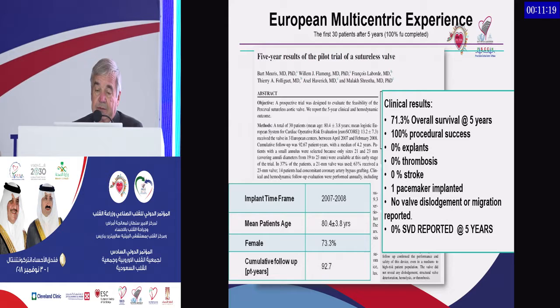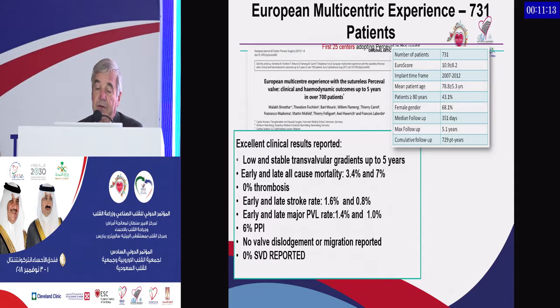And after this first trial, the end of the clinical trial was done in 25 centers with a little bit more than 700 patients. And the results were identical to those. The pacemaker implantation was 6%, which corresponds absolutely with the classic ratio of pacemaker for aortic surgery with a classic valve. We neither obtained nor observed dislodgement nor migration, and by the way, at 5 years, no structural valve dysfunction, neither disruption of the pericardium. So this confirmed the quality of the device and the easiness of the implantation.